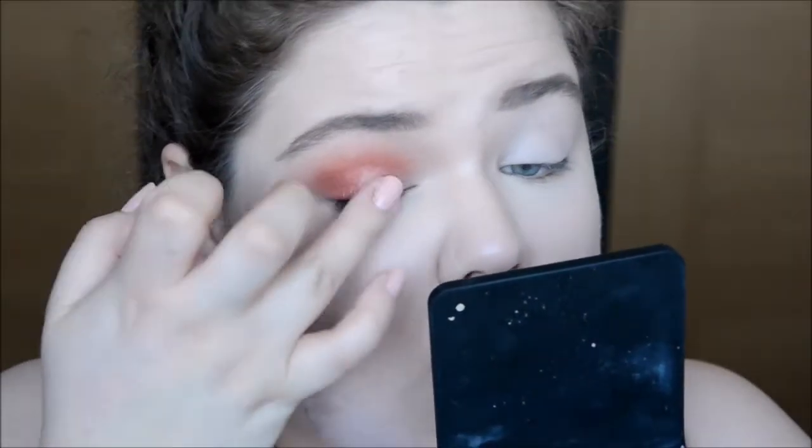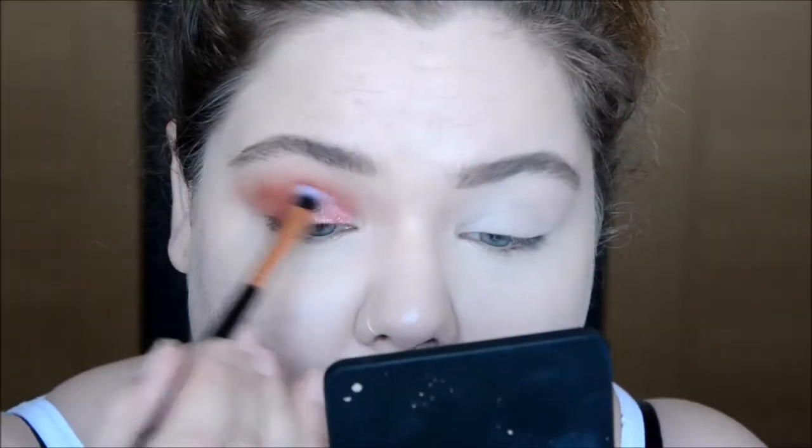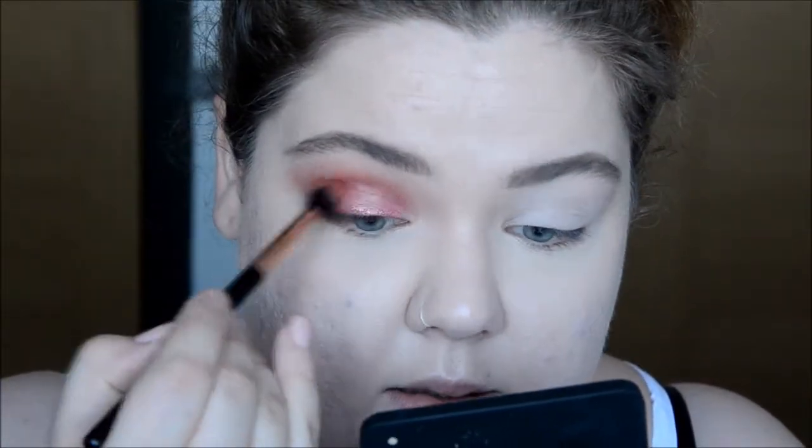I'm actually going to use my finger. Put it on. Wow. This colour is like slightly duochrome, I feel like. And I'm taking my brush, my blending brush, to blend the edges.